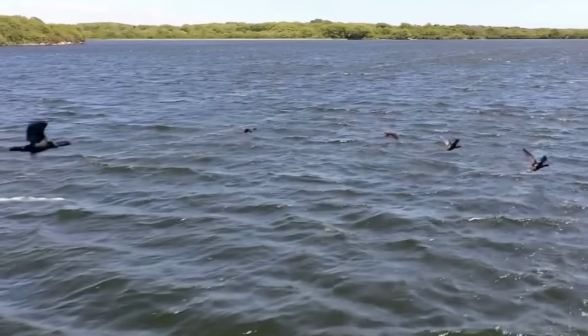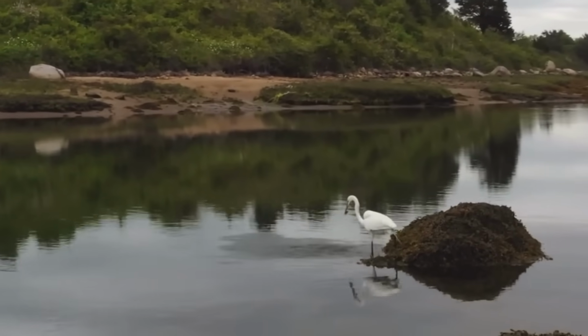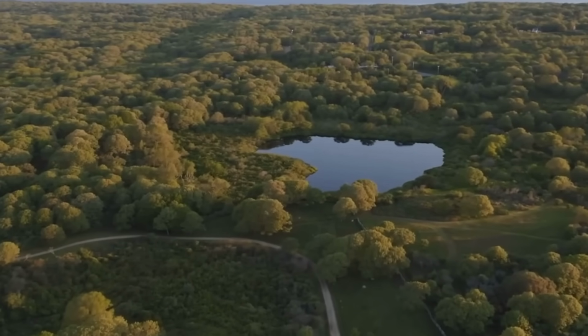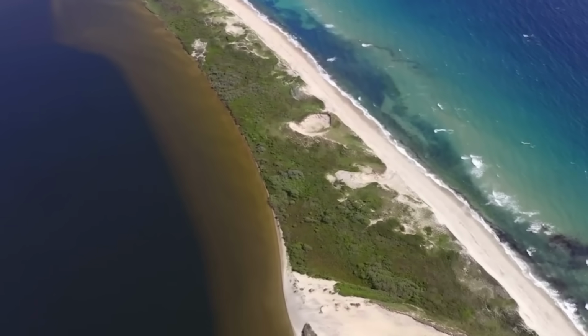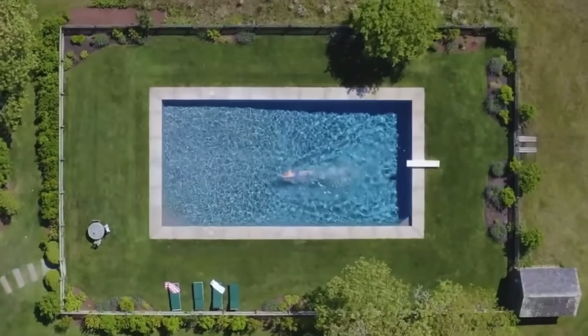There was a total of 2 freshwater ponds, more than a mile of private beachfront access, a vegetable garden, blueberry patch, tennis court, and an outdoor pool.